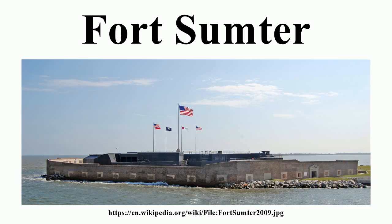Those flags include a 33-star United States flag, a Confederate First National flag, a South Carolina state flag, a Confederate Second National flag, and a 35-star United States flag. This display was added to Fort Sumter National Monument in the 1970s. In August 2015, the flagpoles were removed to create a new exhibit. The 4 historic national flags now fly on the lower parade ground.